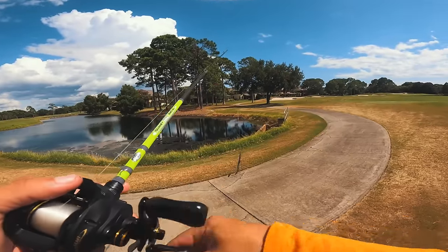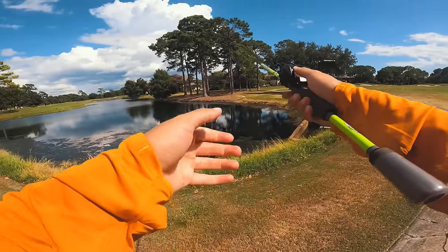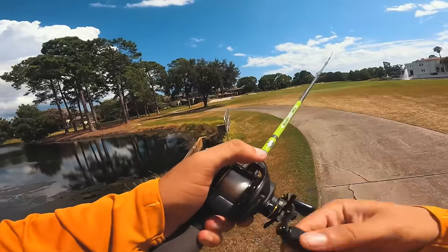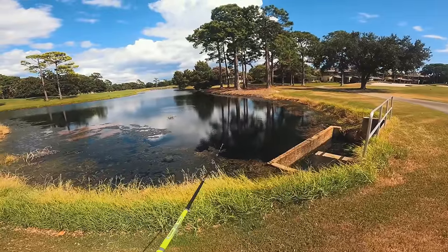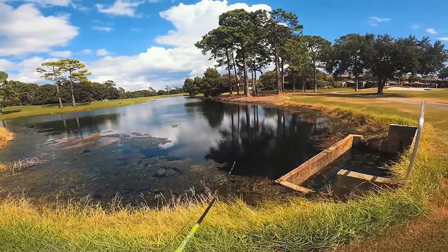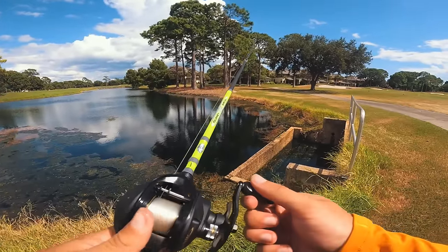All right, boys, we moved to another pond. That pond was not it. They was all the same size. And it'd be okay if it was 4 or 5 pounds, but they was like 4 or 5 inches. We gotta find something a little bit bigger than those. We need at least a 2 pounder. I mean, come on now. That's not asking for too much.